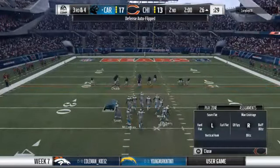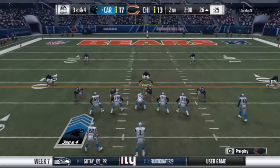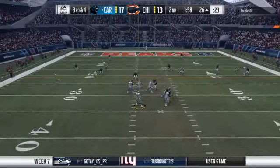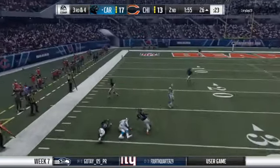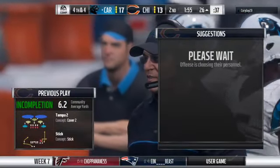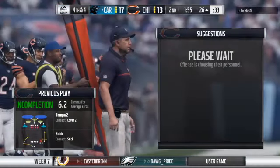Well, they were handed great starting field position on this drive, but now they face a 3rd and 4. From the gun, here's Newton, buying time to his left, and incomplete. He had nowhere to throw, so he just tossed it away. But that brings up 4th. They got pressure there, and only rushing 3.